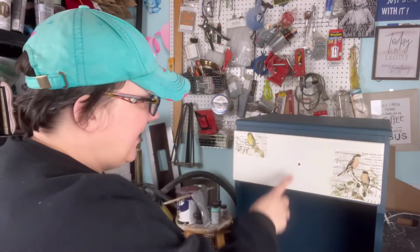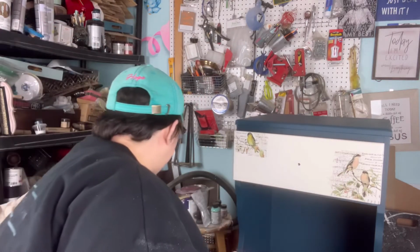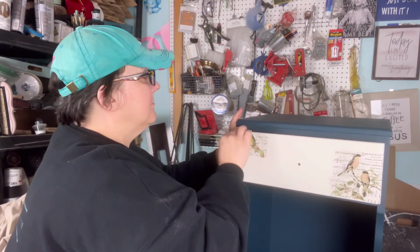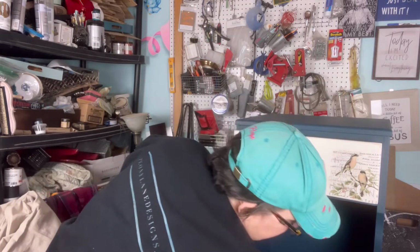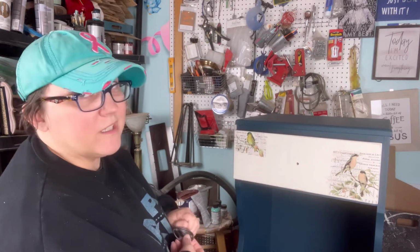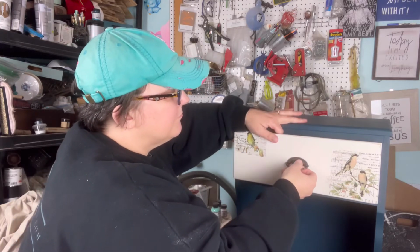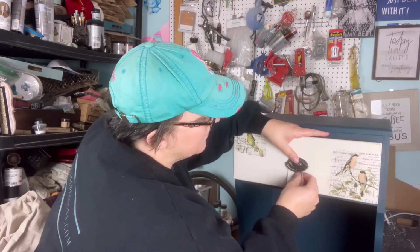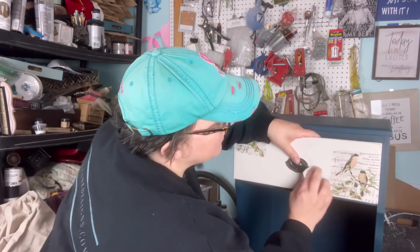It's dry. Now we're going to give it a couple little distress marks here. Let's see some creative distressing here. Put that handle on there and see where it's going to fall. I definitely want a distressor on the handle. Whoops. Okay. Where that cat hair is right there, we're going to distress that out of there.